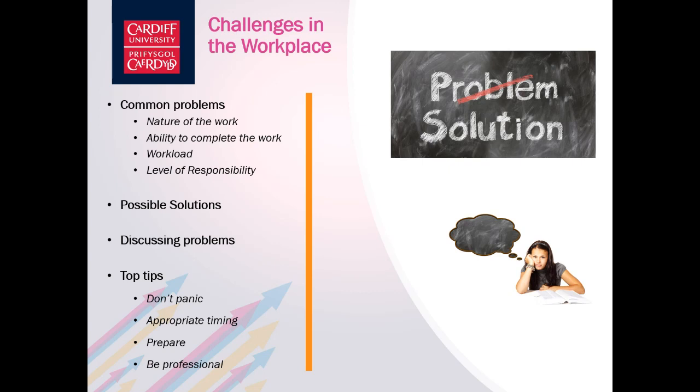But if after a few weeks you feel that you're not being challenged enough, do ask if you can gain experience in more complex tasks, or you can volunteer to assist colleagues with tasks you're confident with, providing this doesn't have an impact on the tasks that you've already been given. If you need to discuss any issues or concerns with your manager, think about your approach before the meeting.